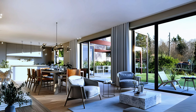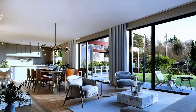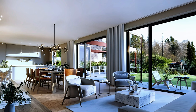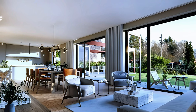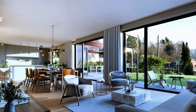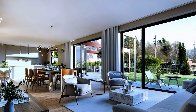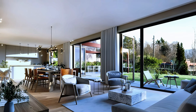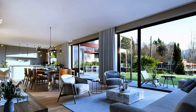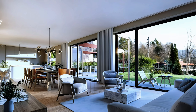The kitchen has a one wall layout with white cabinets and white countertop and a wooden island with stools. The living room has a gray sofa and two gray armchairs, a rectangular low profile coffee table, and a TV cabinet. The dining room has a sturdy wooden table and eight chairs made from wood and leather. The apartment combines simplicity, functionality, and comfort in a harmonious and elegant way.